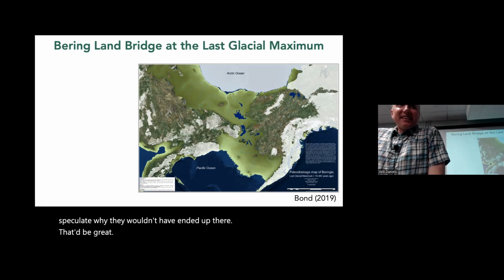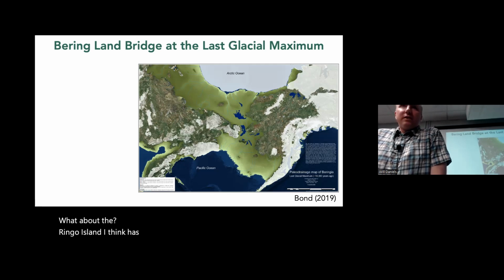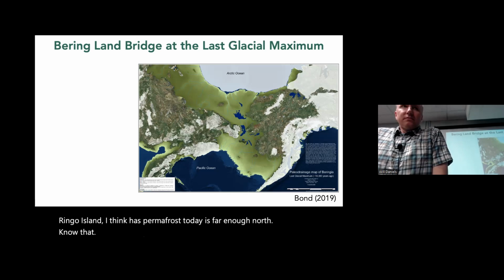So in St. Paul Island, you said there was no permafrost. What about Wrangell Island, which is farther north? Wrangell Island, I think, has permafrost today. It's far enough north. Do you know whether permafrost was affected by the mammoths?